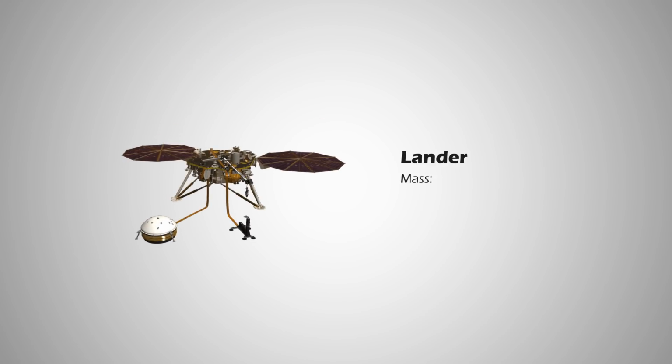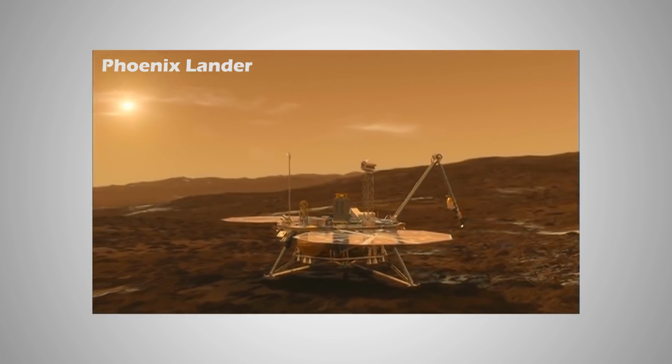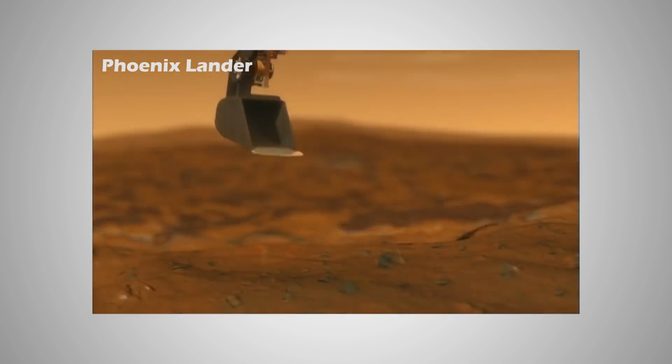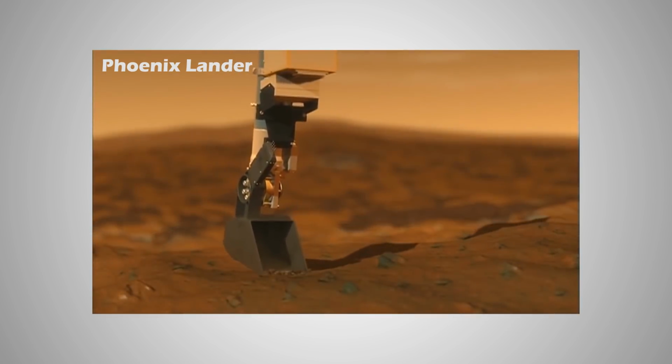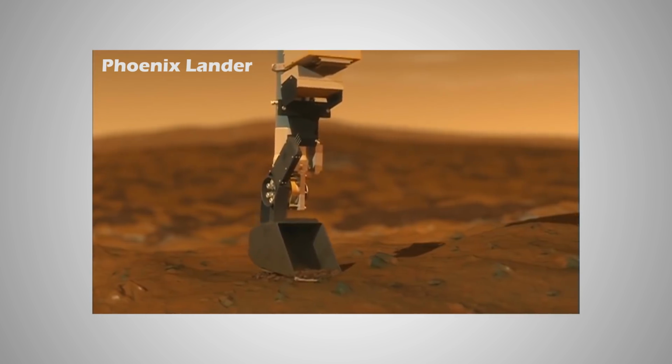The lander weighs 360 kilograms and has a dimension of 6.1 × 2 × 1.4 meters. The robotic arm on InSight is 2.4 meters in length. One interesting fact about InSight is that its entire design followed that of the Phoenix lander. It also reused parts from previously cancelled missions. This is to save money and at the same time ensure a high possibility of success for the mission.